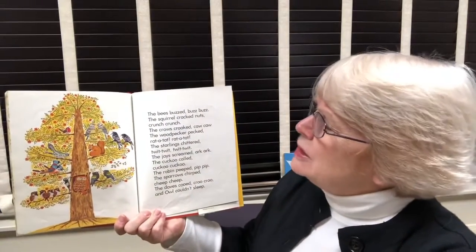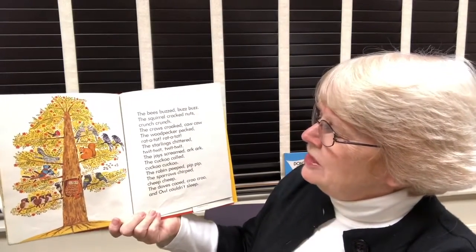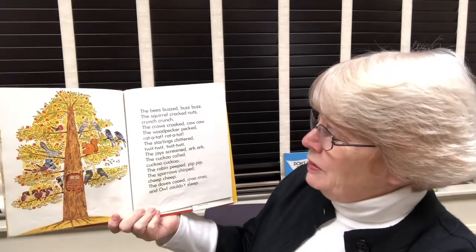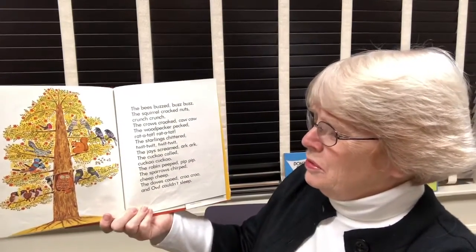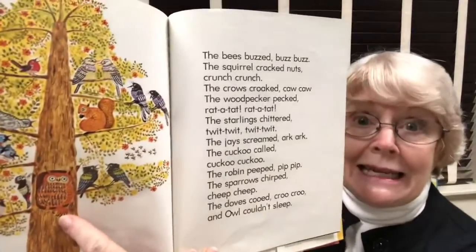Well, the bees buzz, buzz, buzz, and the squirrel cracked nuts, crunch, crunch. The crows croaked, caw, caw. The woodpecker pecked, rat-a-tat, rat-a-tat. The starlings chittered, tweet, tweet, tweet, tweet. The jays screamed, ah, ah. The cuckoo called, cuckoo, cuckoo. The robin peeped, the sparrows chirped, cheep, cheep, and the doves cooed, coo, coo, and owl could not sleep.